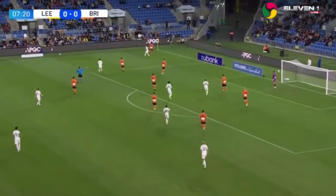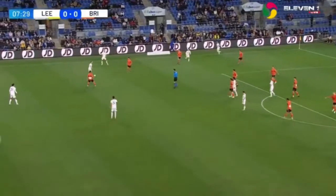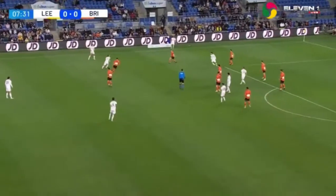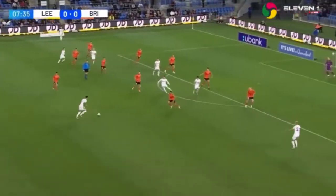As Jack Harrison brings it under control, a heavy touch is pounced on by Jack Hingett, who said in the pre-game that he's fanboying tonight. Yeah, well, he was needing an oxygen tank while he was talking there in the warm-up. It's not easy to talk and actually run around, particularly when you've not played any games yet.